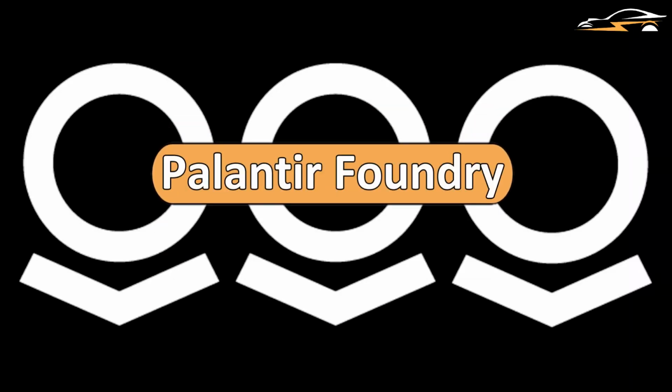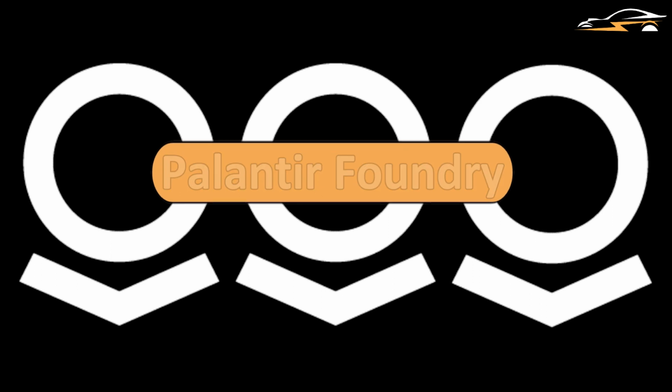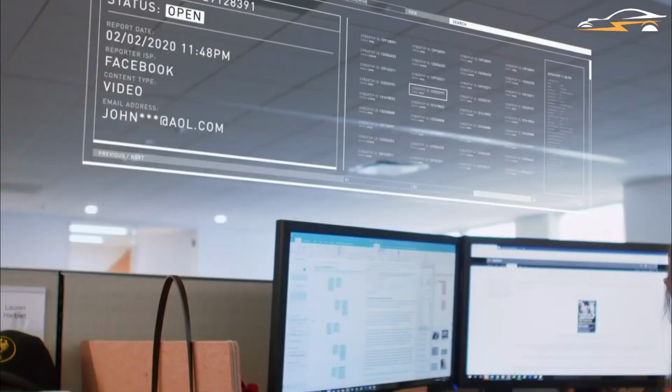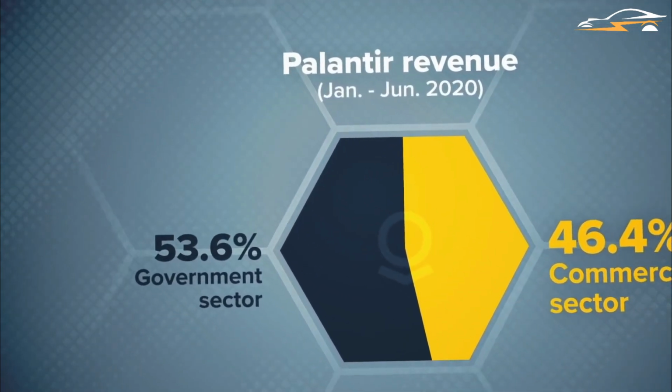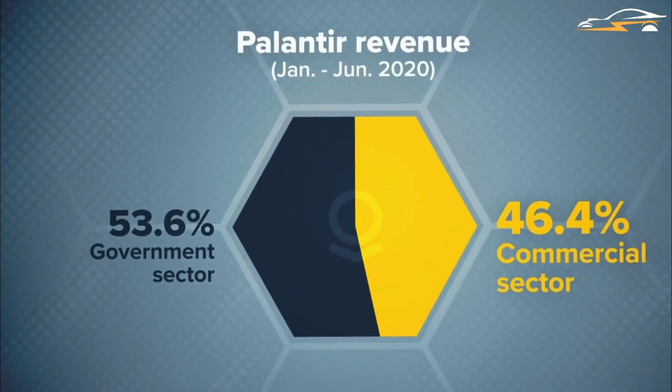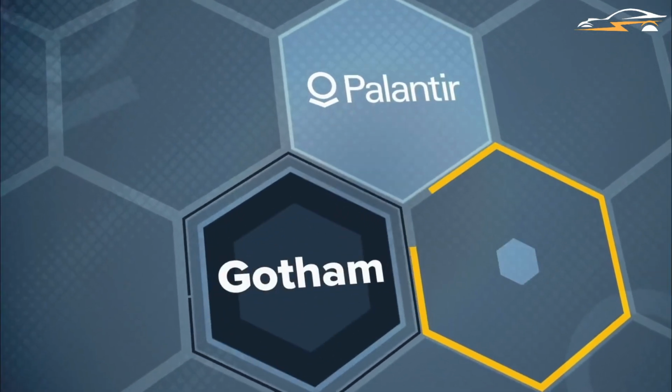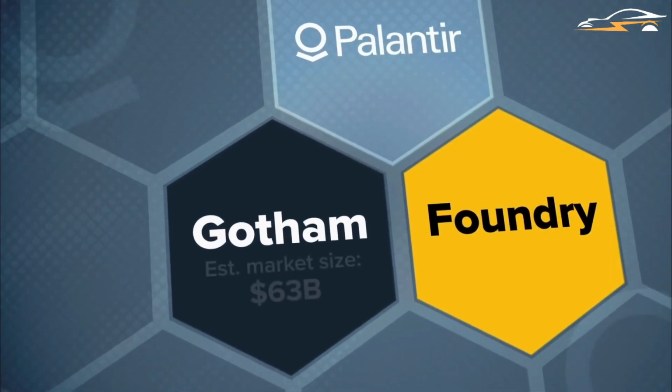Palantir Foundry. Though Foundry is less flashy compared to Gotham, it nonetheless deploys technologies to private enterprises using big data. Revenues from Palantir Foundry now make up more than half of the overall revenue base. By integrating and joining different data sets, big data becomes exponentially more valuable. Foundry emphasizes this with their key technologies.